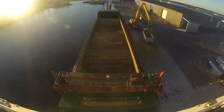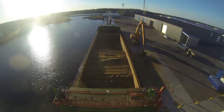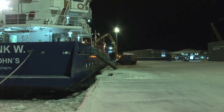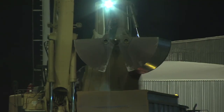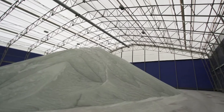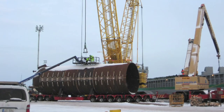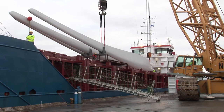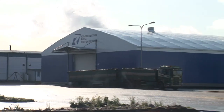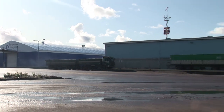Imports make up 30% of the overall traffic. For example, raw materials and minerals used in the pulp and paper industry, slag, tile industry minerals, different types of botanical materials used in the feed industry, plywood and chipboards, agricultural lime and fertilizers are imported through the Port of Kalajoki. In addition, project cargoes are handled, which include, for instance, heavy steel structures and wind turbine components. The importing of bulk goods has been made easier. Port warehouses have been built for the purpose, and there is a truck scale that can weigh full trailer combinations.